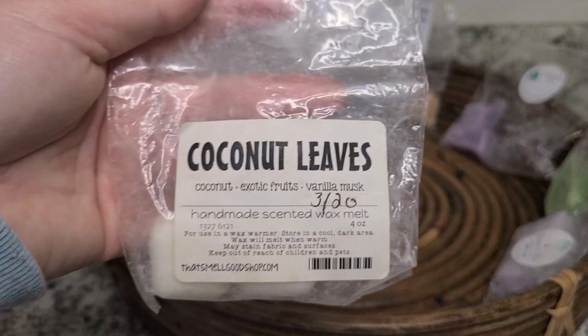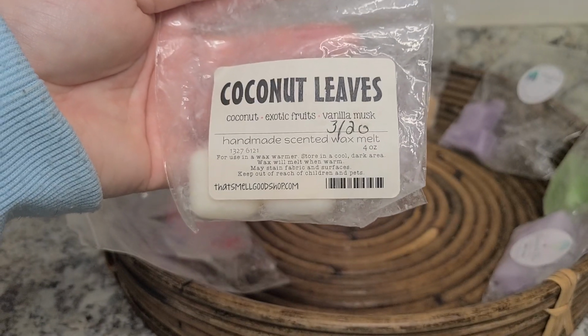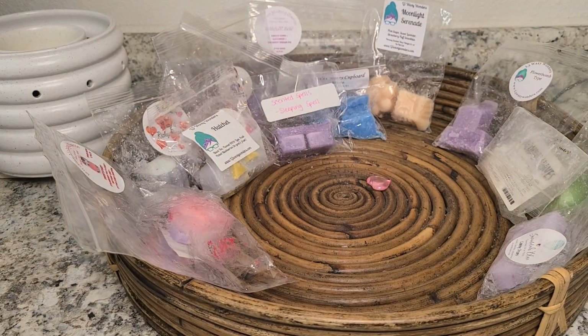We have coconut leaves from my friend Angie. She sent this to me. This is from That Smell Good Shop. Coconut, exotic fruits, and vanilla musk. I just have two little cubes left, so perfect time to finish that guy up.